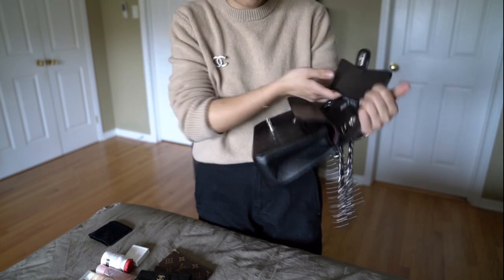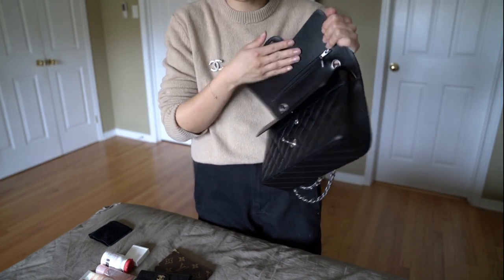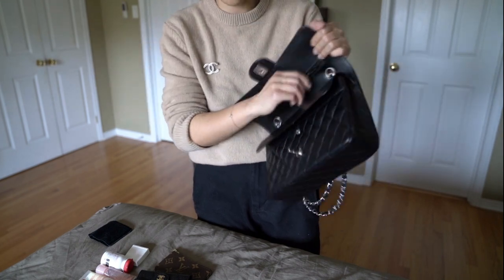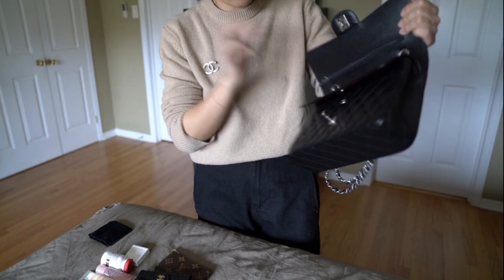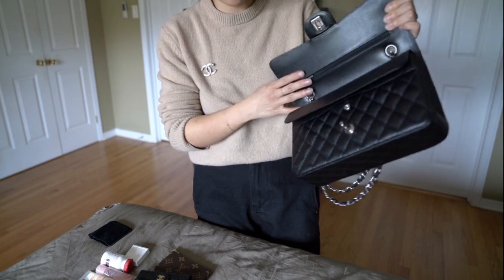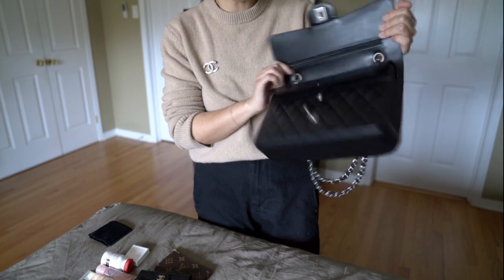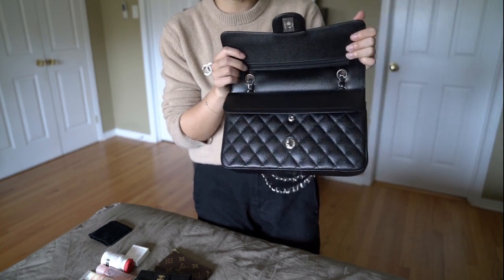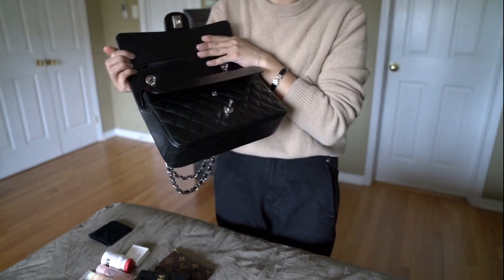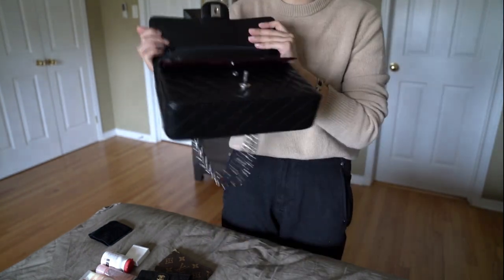I understand the initial design is to hide your love letter here, but I think it's meant to use the back pocket here. But this one here, honestly, it just doesn't do anything. Basically, the only thing that it does is it will eventually damage your second flap here to make a dent. Other than that, it doesn't add anything to the bag itself. You can't see it when you close it. It's just all that additional detail.